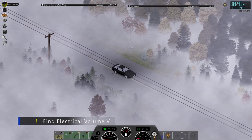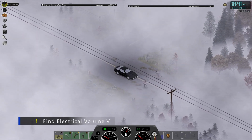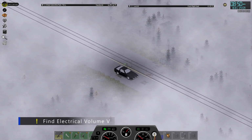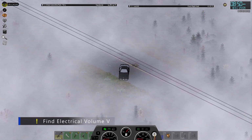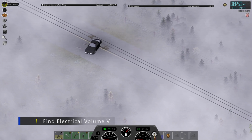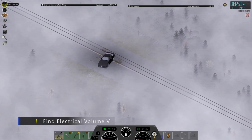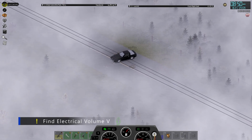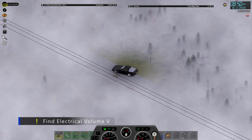Okay, so I think we just passed the turn off to Riverside. It's hard to tell in the fog. Yeah, this is one of those areas that we never quite cleared. I think actually we slept here once in our car. But this is one of those areas where there's often a few stragglers around. And as you see here, from multiple directions as well.